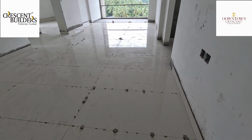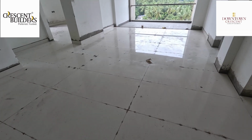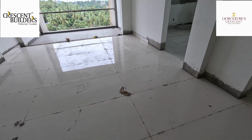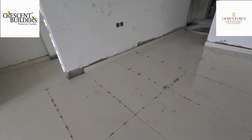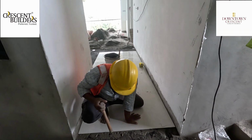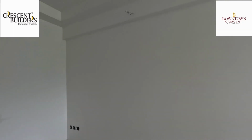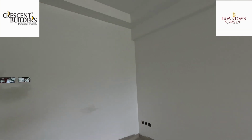Shows apartment floor tiling work completed in a C-type apartment on 15th floor. Shows apartment floor tiling work in progress in a C-type apartment on 14th floor. Shows second coat putty application work completed in a C-type apartment on 8th floor.